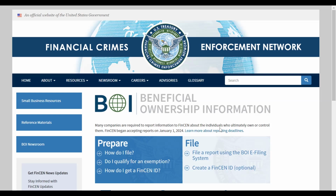The first step to filing your report is to go to the FinCEN website. That's what's up on the screen here. The address is www.fincen.gov/BOI. Next, choose your filing method.